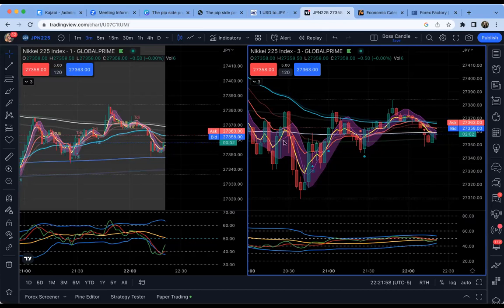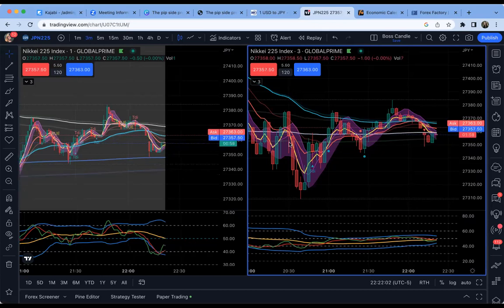It is possible that Japan 225 just isn't an option on your demo account. Sometimes brokers don't have the same product available on their live accounts as they do on their demo accounts. So if you want to be able to practice trading Japan 225, maybe just open a paper trading account on TradingView, and then that way you can practice trading Japan 225.